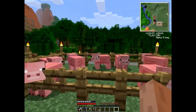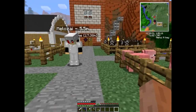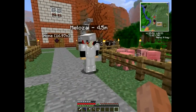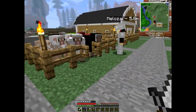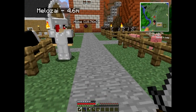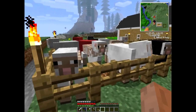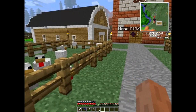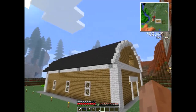Yeah. We have our pigs going here for the bacon. Yay! Yeah, your bacon. Yay! And I found a lot of sheep, you see. Oh, sorry. Oh, wait. You're not gonna let them out now. No, that wasn't the... Sorry. Yeah, because we needed a lot of wool to finish the roof up here at our barn.